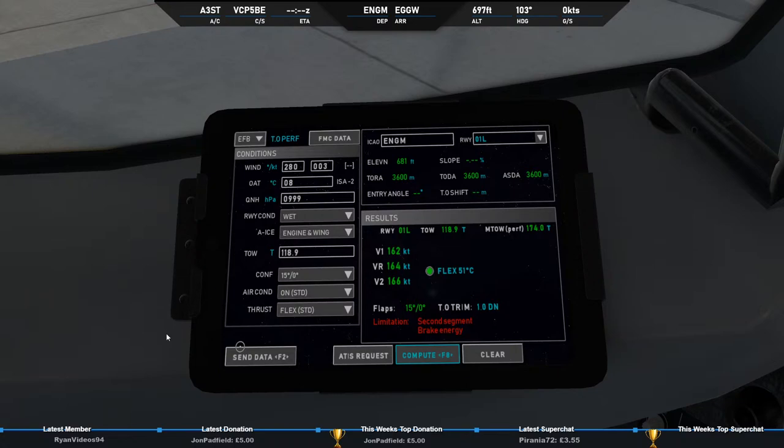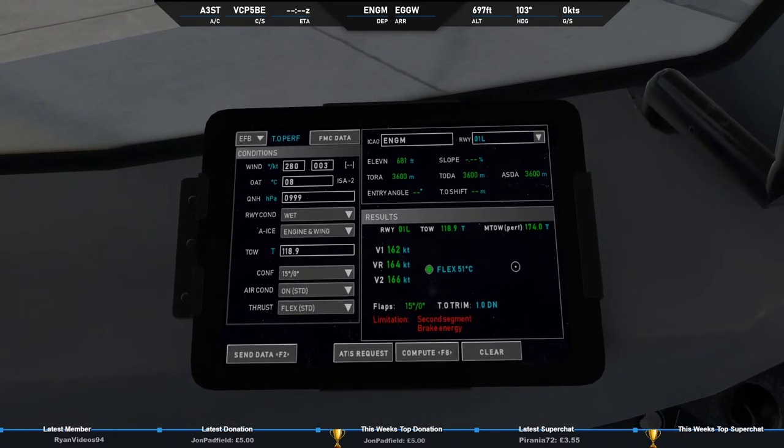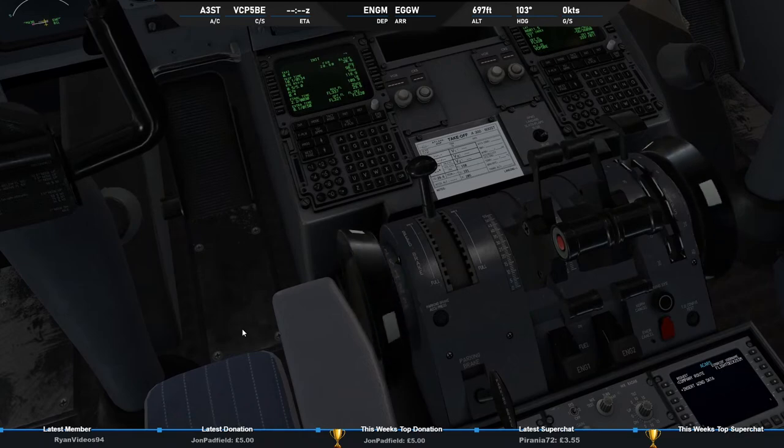Unbelievable. Right, so what does this say for us? It says we can take off up to our maximum takeoff weight, V speeds of 162, 164, 166. So flex of 51 and a trim of one unit down. Now this is why I like this Airbus. You can actually set the trim before engine starts, which you can't do in the 320.